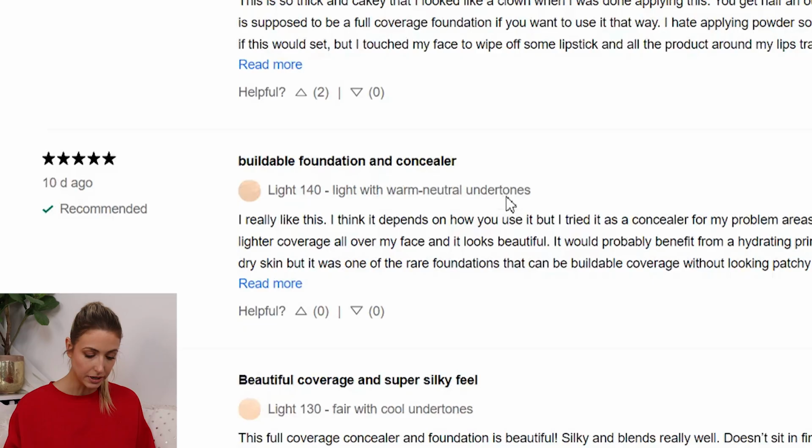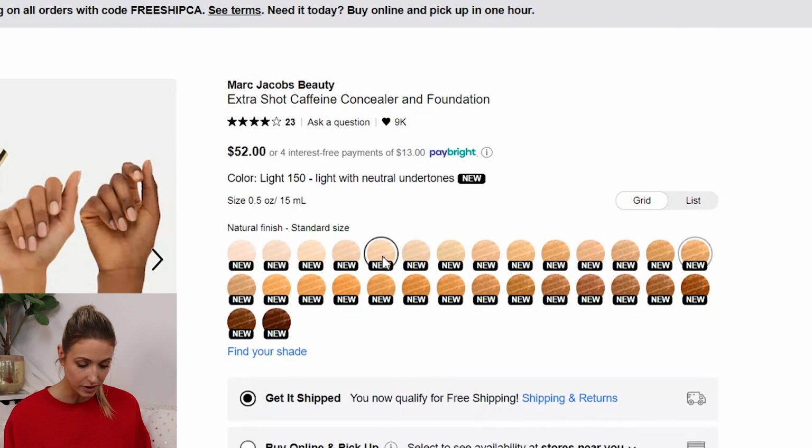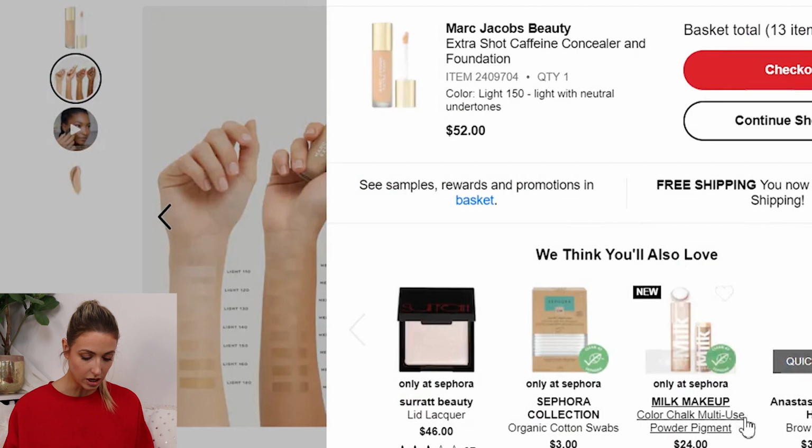Oh, if you have oily skin, I would not recommend this one. I don't have oily skin, so that's good to know though. Buildable, super silky. I mean, this all sounds great to me. And then now the fun dance of picking the shade. 150, light with neutral undertones. Done.